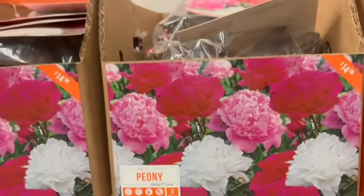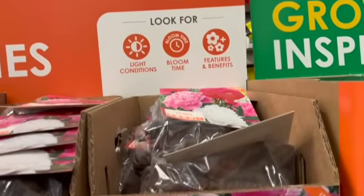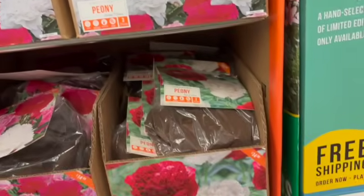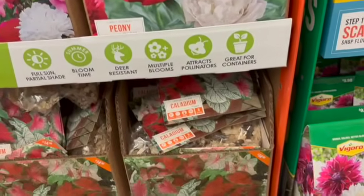Okay, so next we have the peonies. These are by George Garden State Bulb, and you get three of the peonies, all different varieties, all different colors, and these are $14.98.